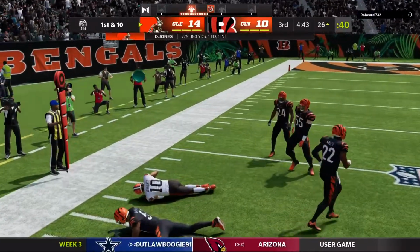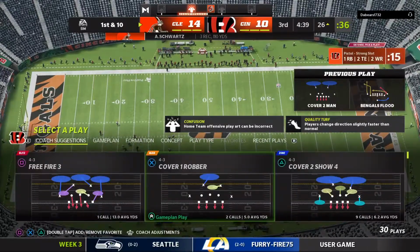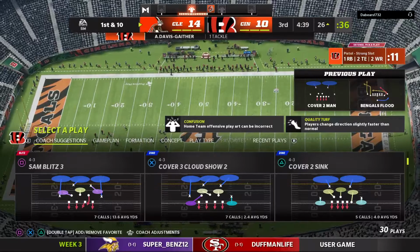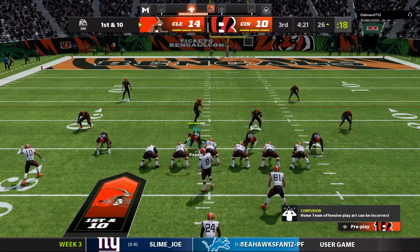Now here's a throw that's complete. And he works it past the 30, almost to the 25. As long as you go through your proper reads and progressions, the drag route can be one of those old reliable plays, because usually it's good for a good chunk of yardage, as we just saw there.